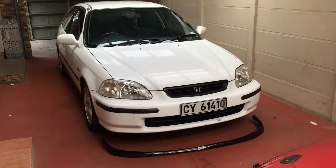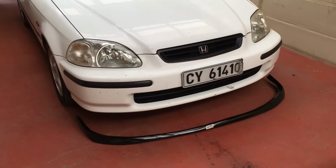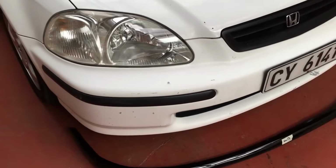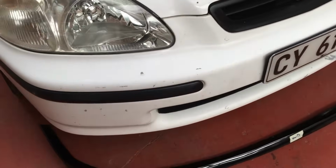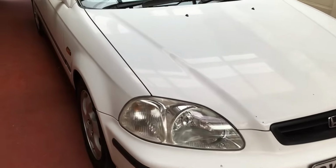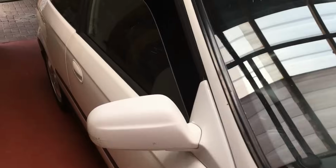Okay guys, so like I mentioned before, what we do plan on doing right now is maybe just fitting a lip for her, and then maybe doing a few touch-ups over here. I know that she is planning on actually spraying the car, but I thought I might as well just touch it up for her in the meanwhile.